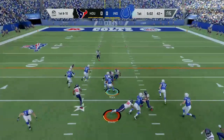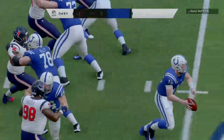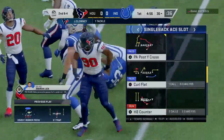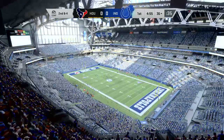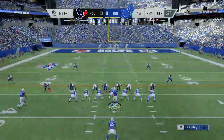They'll run on first down with Marlon Mack. He'll get a nice chunk there on the first down run, and it's 2nd and 4. That play wasn't quite as big as the play that preceded it, but still, gotta like the way they're moving the football, partner. Absolutely. Pretty good room to run on that last play. Yeah, they didn't get a first down, but still, you'll take runs like that each and every time, won't you?